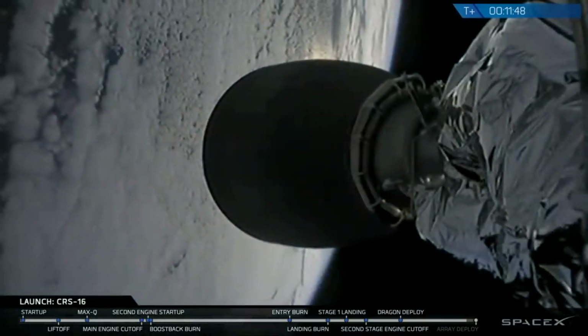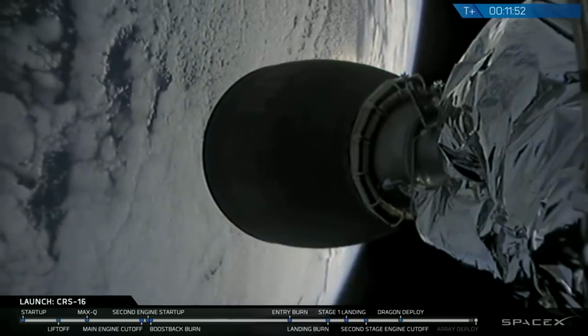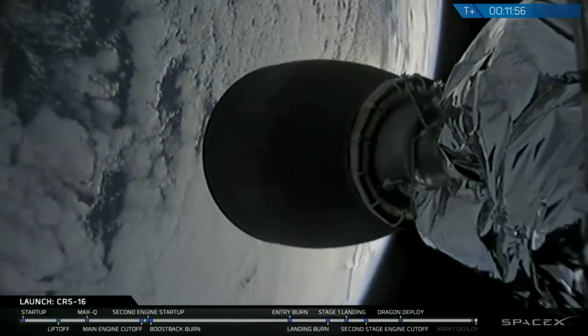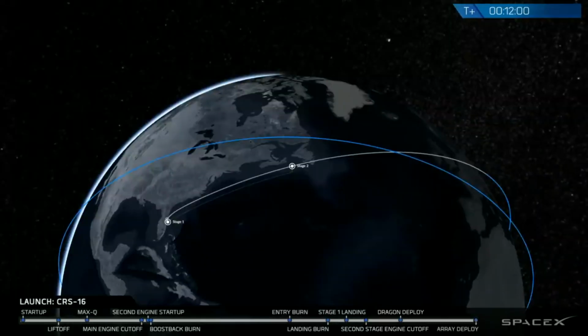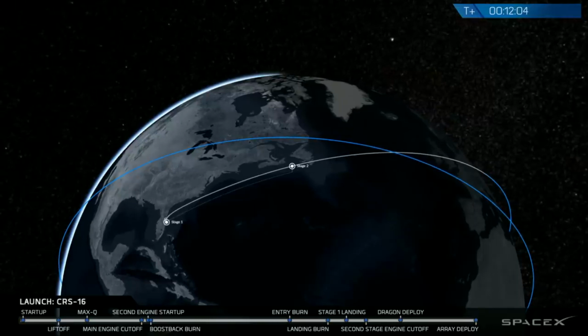Like I was saying earlier, we are currently waiting for the Dragon solar array deploy coming up in about 30 seconds, 30 or 45 seconds. Those solar panels are covered by shrouds on the side, carbon fiber shrouds, and so we might be able to get some video, hopefully, of those shrouds popping off and those solar arrays extending.